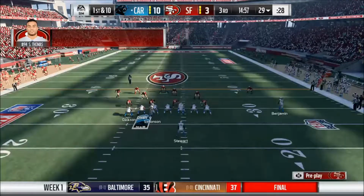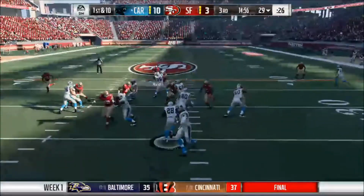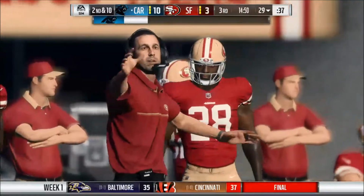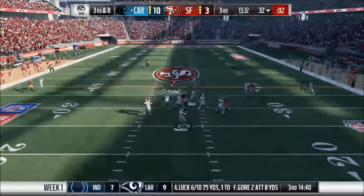And will the 49ers defense continue the way they were playing earlier? And the 49ers send a blitz, and Stewart is taken down at the line of scrimmage. That's good defense here. The run defense has been great all day. 3rd and 8, can they get off the field?